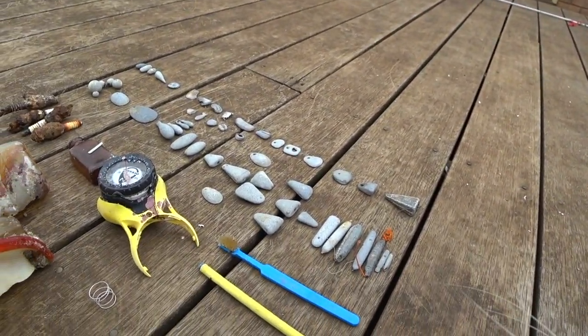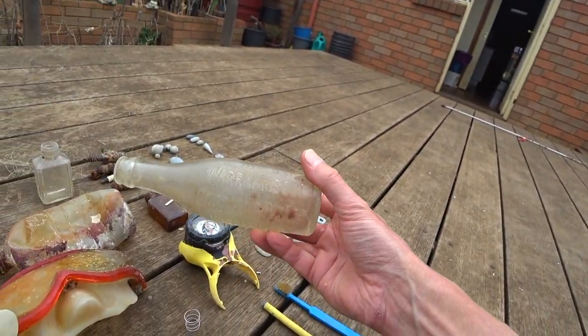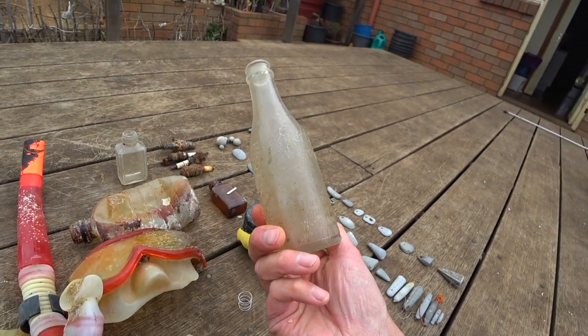And there's lots of sinkers and bottles. Check out this bottle here. It is Warrnambool Cordials Proprietary Limited, Warrnambool. Might be worth having a bit of a research into this one.